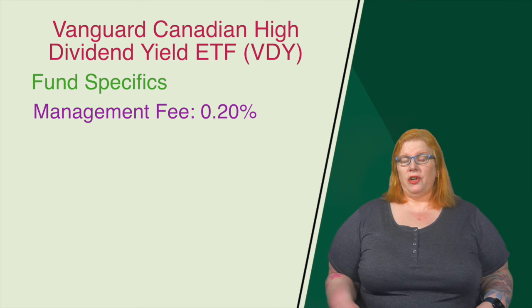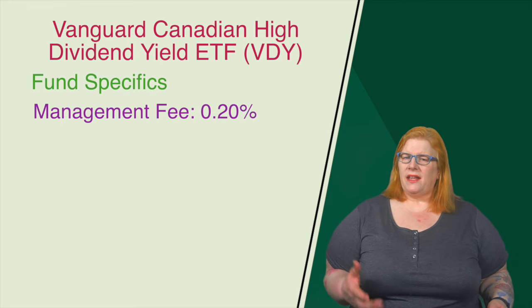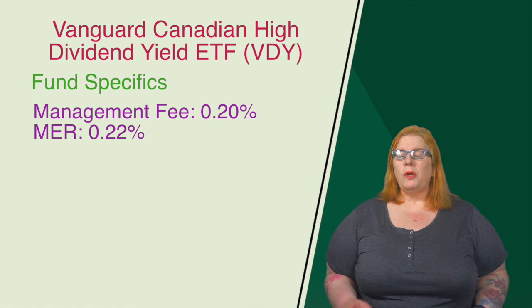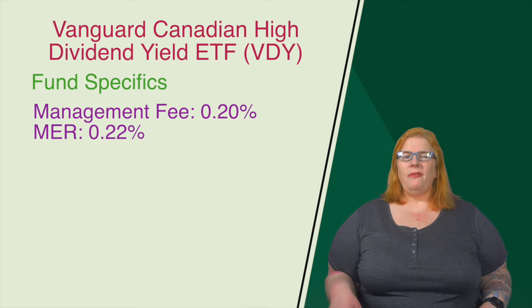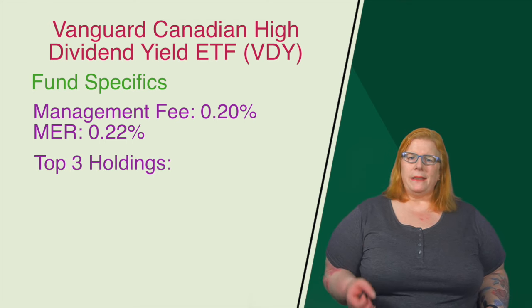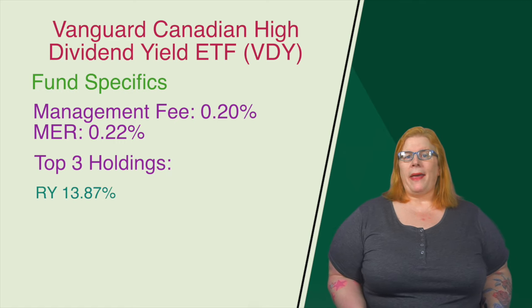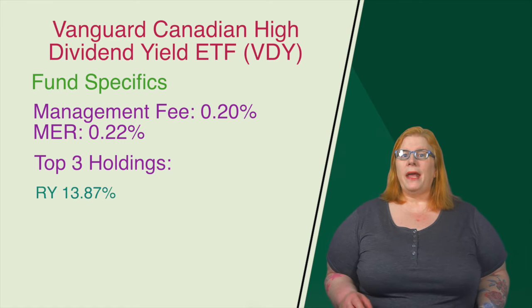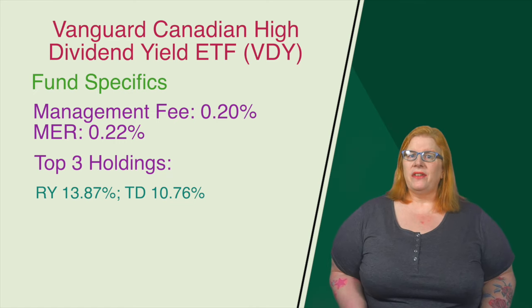As I stated earlier, their management fee does come in at 0.20%, and I do like this. The management expense ratio is pretty darn close at 0.22%. When it comes to holdings, they do hold a total of 59 companies. But let's look at their top 3 holdings. We got the Royal Bank of Canada coming in at 13.87%. We got a TD Bank at 10.76%.